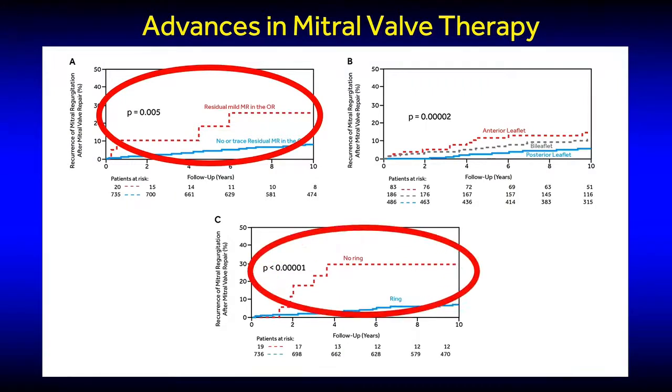Or maybe we don't need to do a ring. No, they get recurrence of MR. Or this one, so we talked about the anterior leaflet one. Well, it's okay because anterior leaflets are harder. We can leave a little bit of MR. That's not true. They just do poorly.